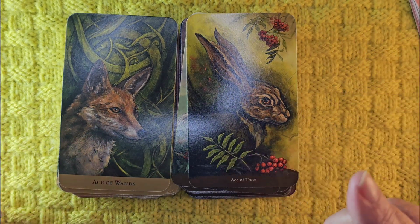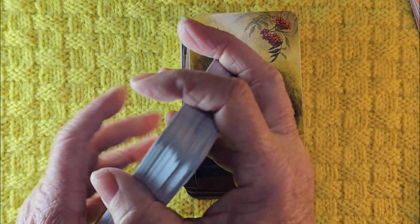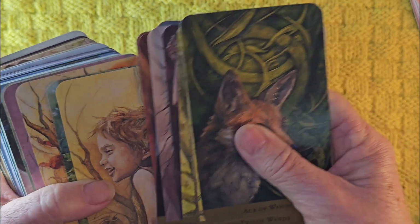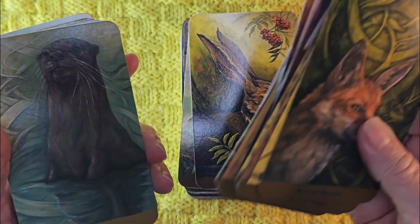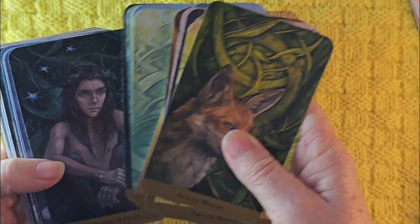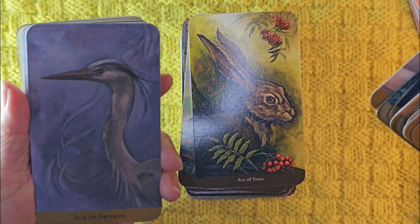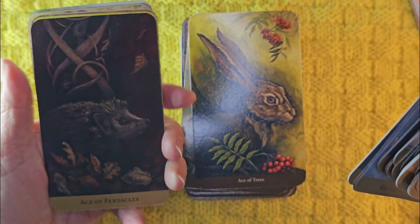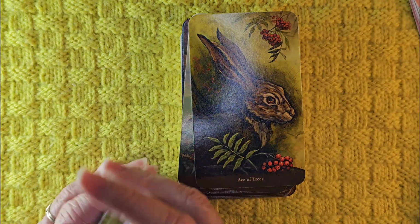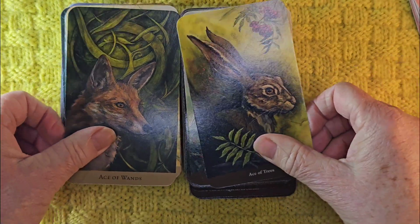Okay, I wonder if it's the same in both decks, but the aces, all of the aces in the Hidden Realm are animals. So we have a fox for the Ace of Wands, an otter for the Ace of Cups. We have for the Ace of Swords a heron, and then for the Ace of Pentacles we've got the hedgehog. And I'm wondering if it's going to be the same in this deck, so let's find out.